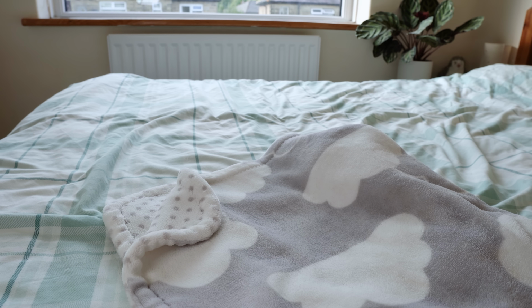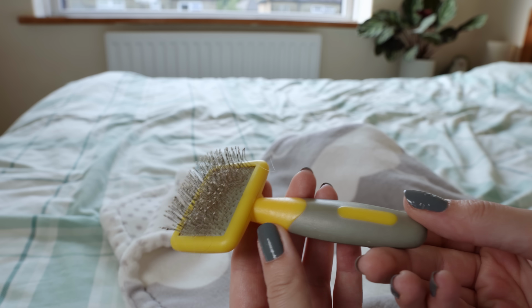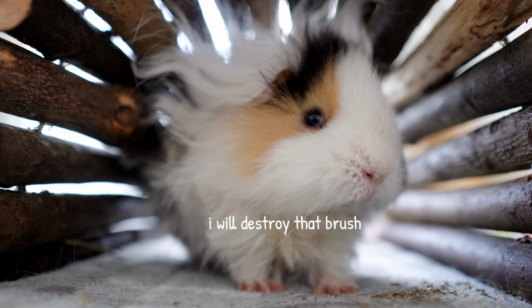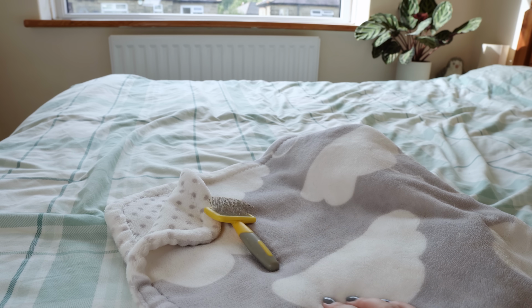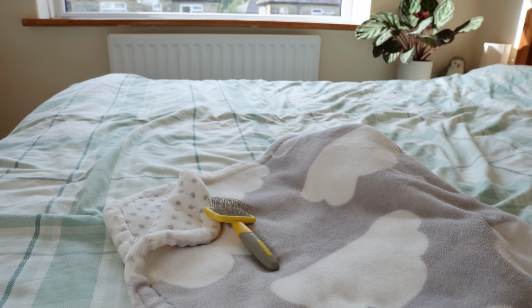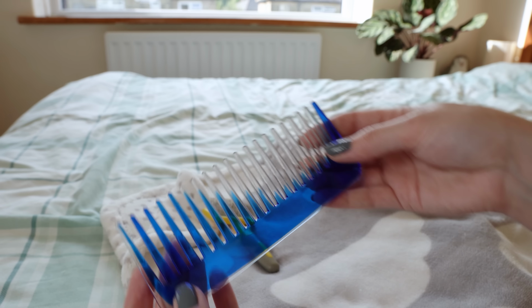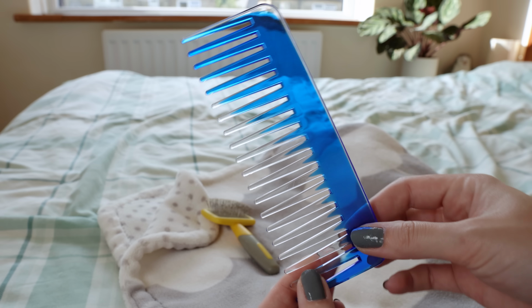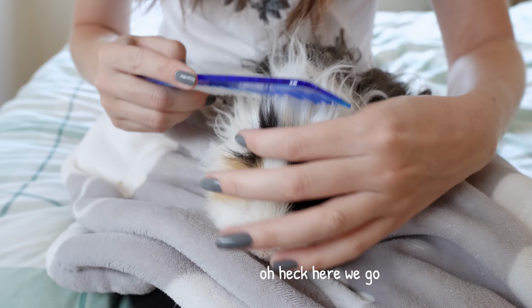And the very first time I tried to brush him, I used my normal little pet brush that I've used for long-haired guinea pigs in the past. However, he wasn't having any of it, and he just simply hates having his hair pulled. So instead of the standard little pet brush, I went out and got him one of these, a really wide toothed comb, and I found that he put up with this better, and it does a good enough job at combing his hair through so that I'm happy it doesn't have any big tangles in it.